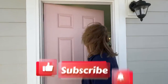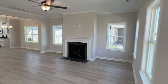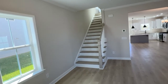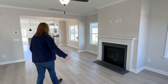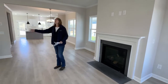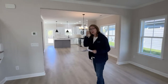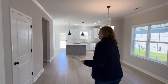Let's go have a look. Very open. Nice. And wood stairways too, huh? All right, so we have the great room here, and we have another gas fireplace. We have very high ceilings here, 9-foot ceilings. And this house has something I have not seen before. This is really cool, Stephanie. Wait till you see this.